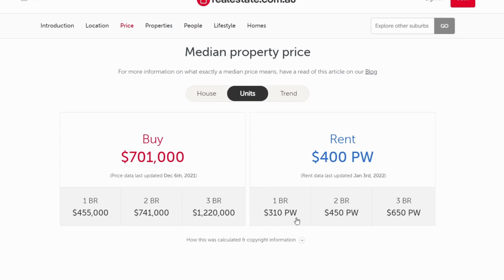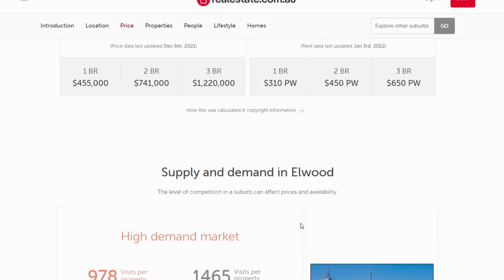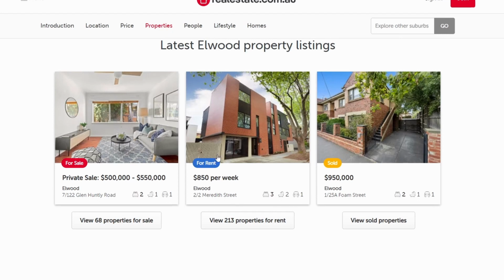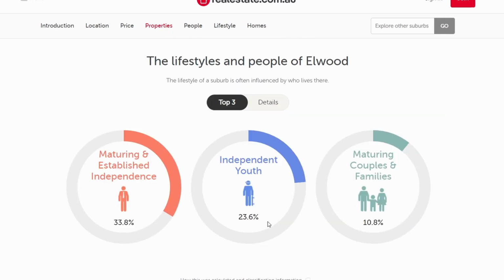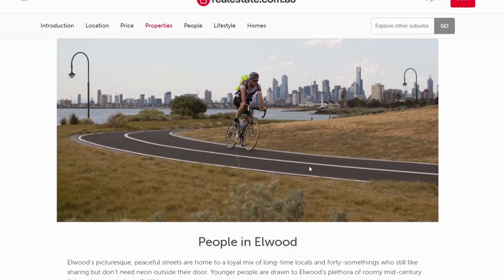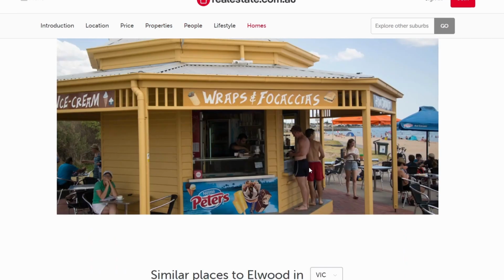And this is something that I wanted to mention as well. Rent prices in Australia are given on a weekly basis, but you pay your rent monthly. Then you have supply and demand. Then you have the different listings. This is if you want to rent. You can click here and you'll get all the properties that are up for rent. Then you have more information about the different demographics, the different people that live in Elwood. Here you have a brief description of the suburb and photos of the different types of properties.